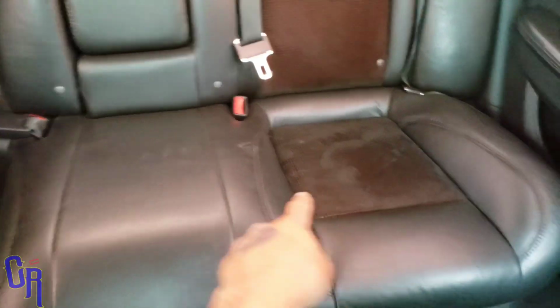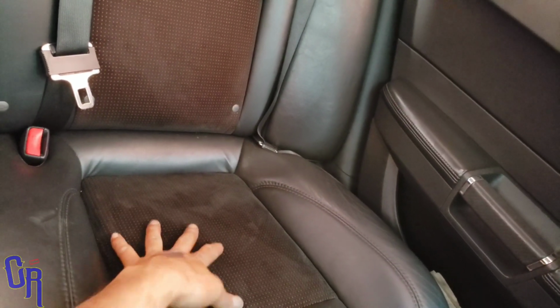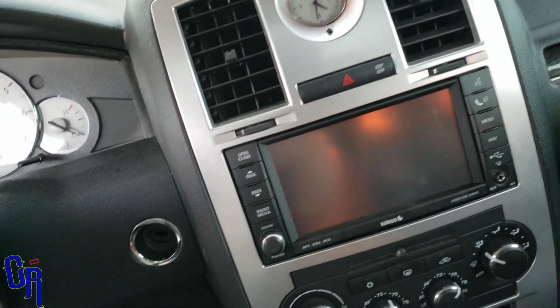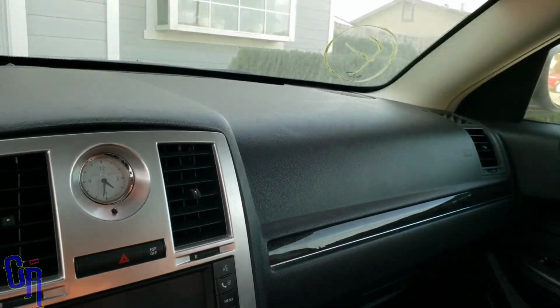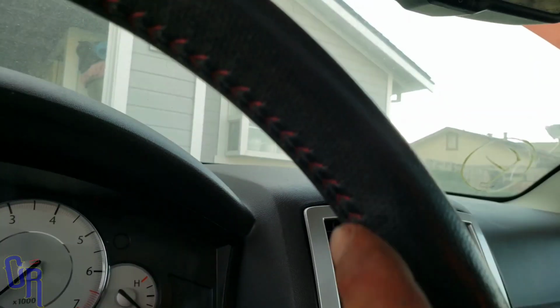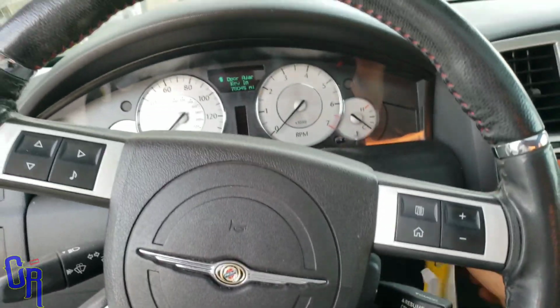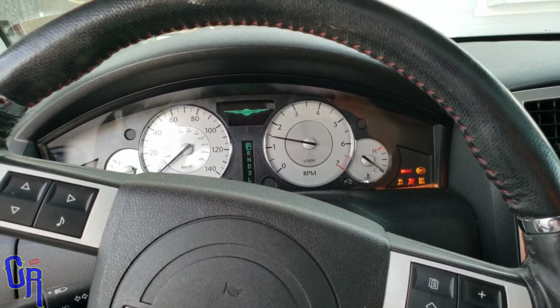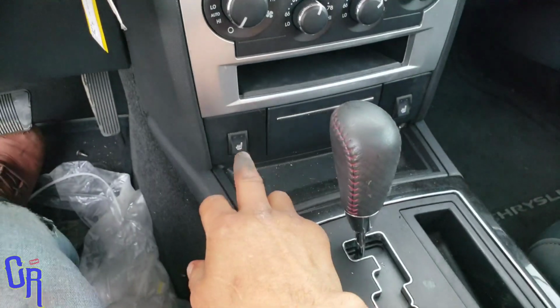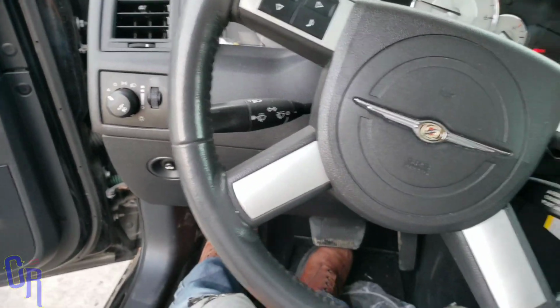It looks like that on the camera, guys, but that's because, see, I mean, it depends on what you do with it. It'll look like stains, but they're not. This thing does have a navigation system. No airbag deployed. Like I said, 78,000 miles. The red stitching on the steering wheel. It is a 3.5 liter V6. Heated seats. Like I said, navigation system. It's a pretty clean car, guys.